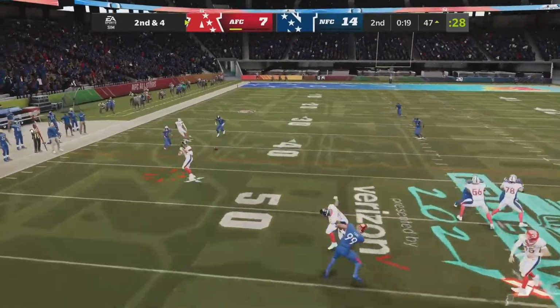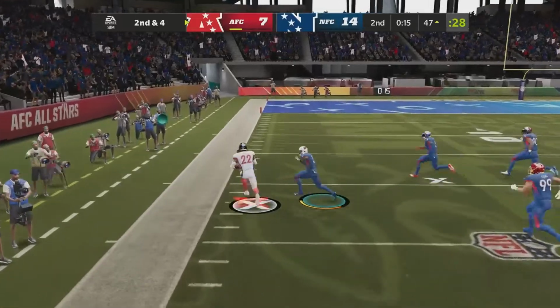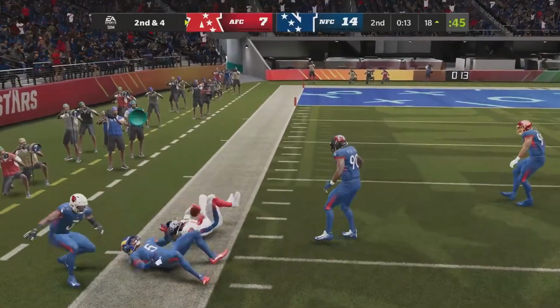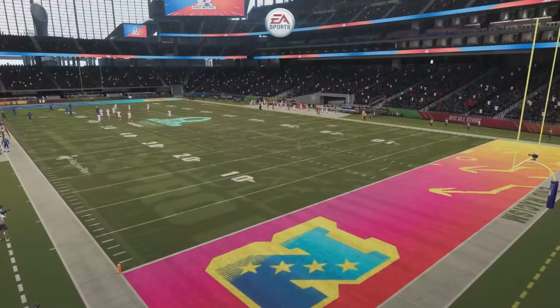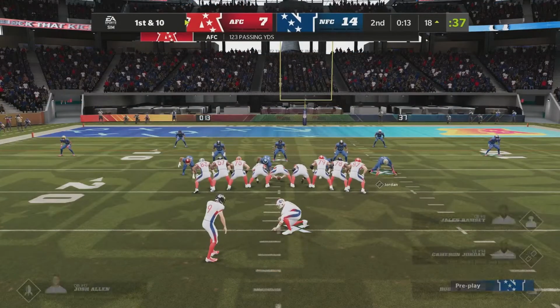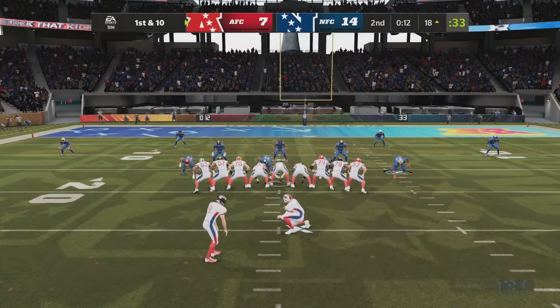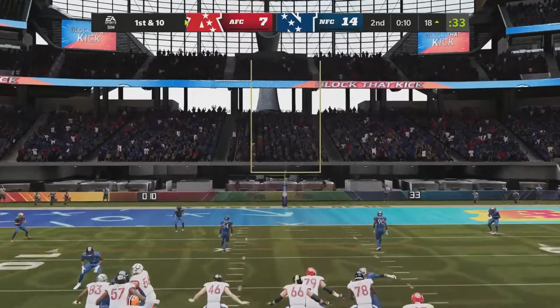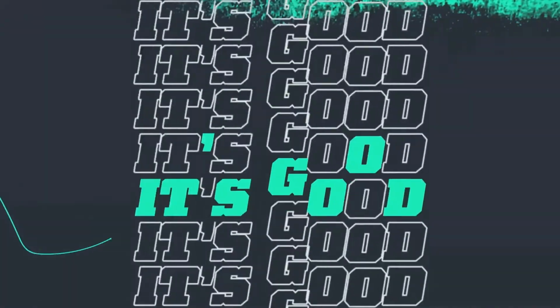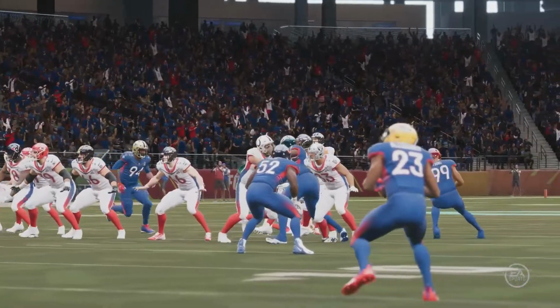Looking to throw again on second down, Mahomes. This will go to Henry out wide. And they'll wind up getting this one all the way down inside the 20. Now the AFC going to use their final timeout of the half, as they'll stop it with 13 seconds to play in half number 1. Tucker's kick is good. And they'll cut the lead back down to 4 now at 14-10.